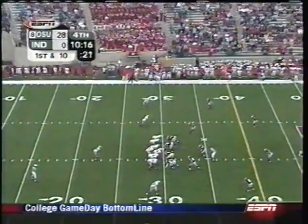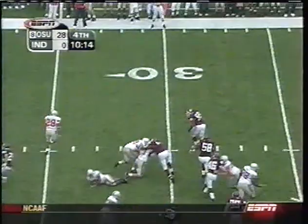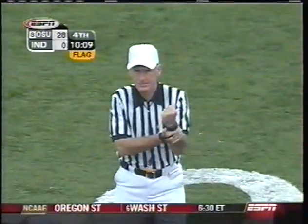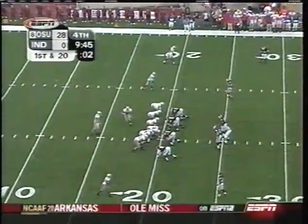Moved to 7-1 on the season overall. First down and 10. McMullen in at quarterback, tosses it to Maurice Hall. Hall brought down at the 31, flag down on the play. And what a high percentage of time they are, right? At first down and 20 now for his understudy, Scott McMullen.